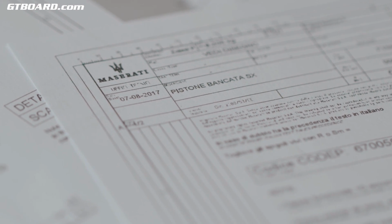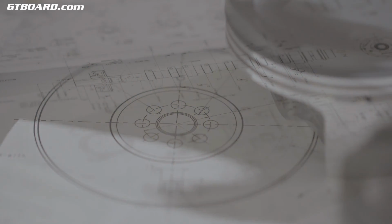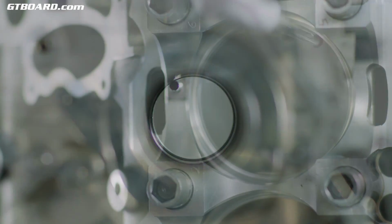To understand the origins of the engine of the MC20, we need to learn about the start of the adventure that led to the development of its innovative combustion system. The project began in 2015, linked to the pre-chamber technology developed for the F1 engines. A small team of colleagues designed and developed the prototype to evaluate the system potentials.